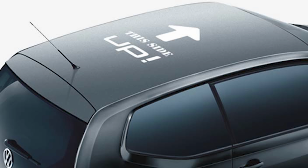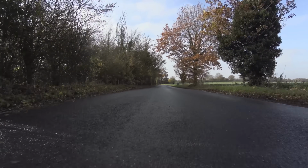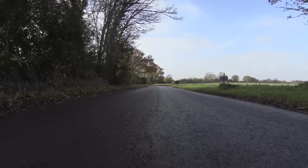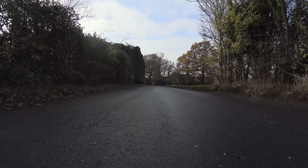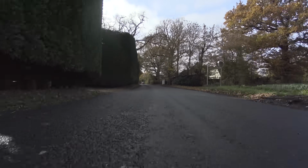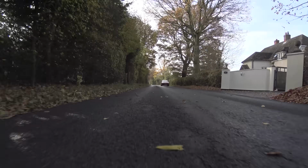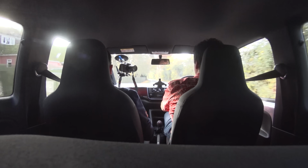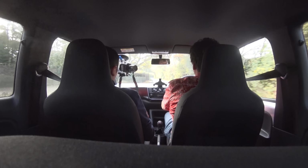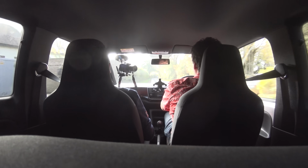I personally would be interested in the panoramic sunroof because that would give the car a bit more of a fun kind of convertible vibe. And that at £710 is about the most expensive option that you could choose. Realistically, I don't think you'd ever be able to spec one of these at anything more than about 16 grand, and that's still somewhat cheaper than Fiesta ST money.